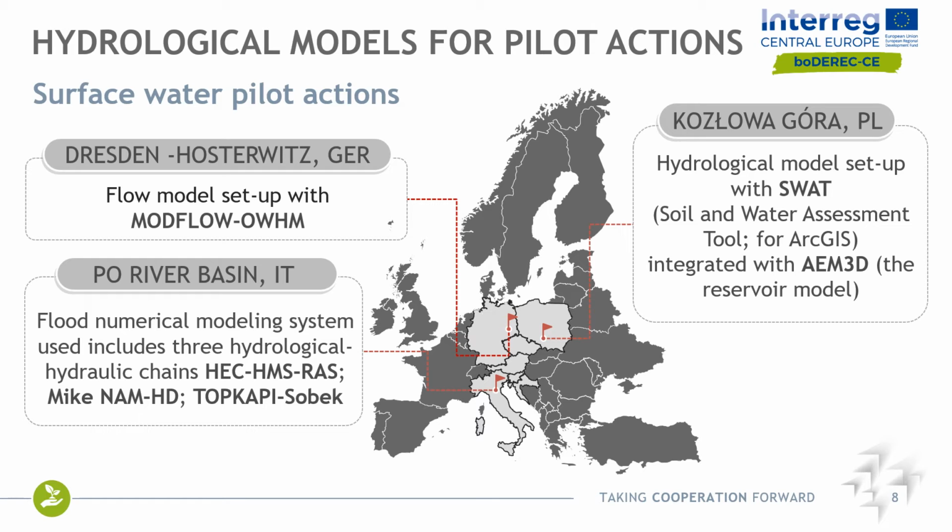The first step was to develop flow models, so how water behaves in the system and how water flows in the system. And we can see here, for example, that in Dresden they used Modflow WHM, while, for example, in the Po River Basin they used more HEC-HMS or Topkapi, for example.